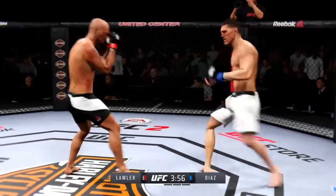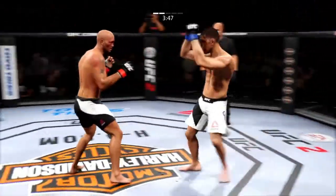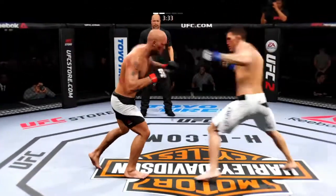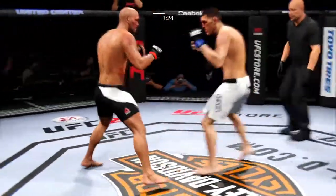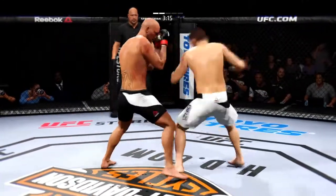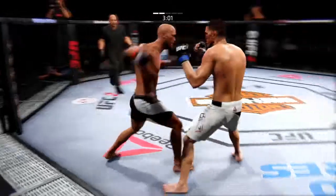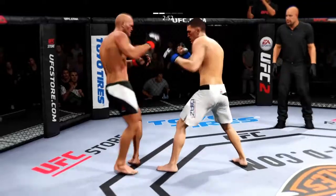Nice job slipping the punch. Man, he really turned on that inside leg kick. That left misses. The jab by Lawler. And there he goes. Swing and a miss. Nice shot. Look at this. Good right-left combo by Lawler. Oh, and he goes on top of the kick. Robbie Lawler putting his power on display. Oh, stunning jab.